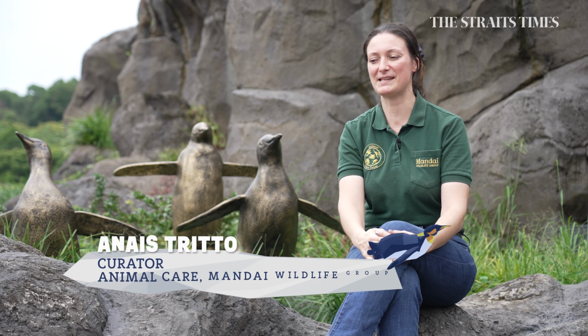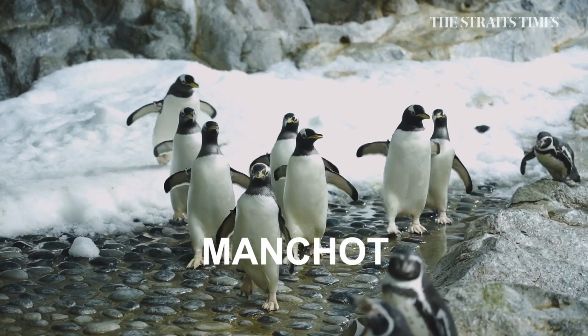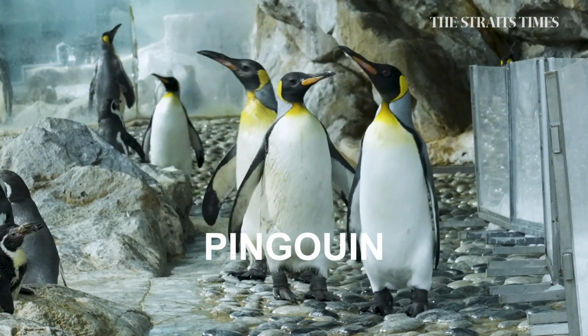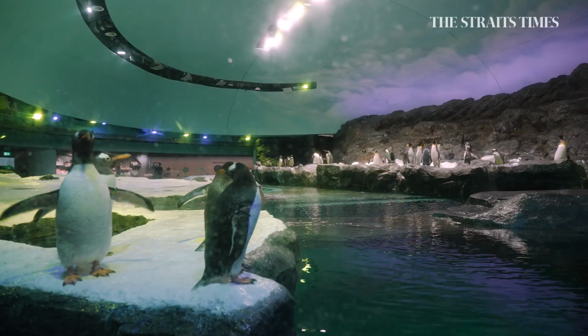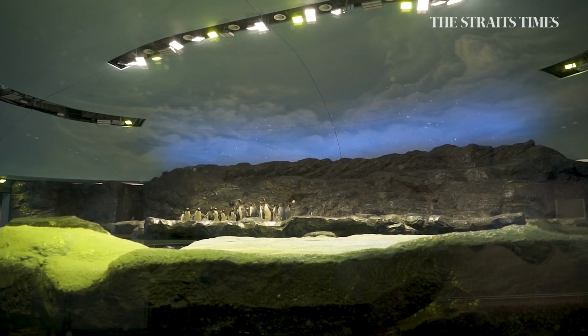So we have 2 names for penguin in France. So if the penguins are living in the southern hemisphere, we call them manchots. And if they live in the northern hemisphere, we will call them penguins. So when we decided to build this new exhibit, we really wanted to make sure that the environment for the penguin is as close as possible to what they experience in the wild.